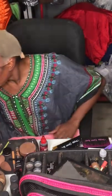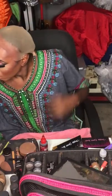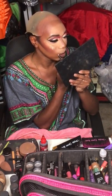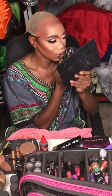Okay. And for my lip shape, good old faithful. This is a MAC Night Moth pencil. It's like a deep plum, 905. Okay. I'm not overdrawing my lips. Sometimes I do, but we'll see what I'm thinking. Just tracing along my natural Cupid's bow.